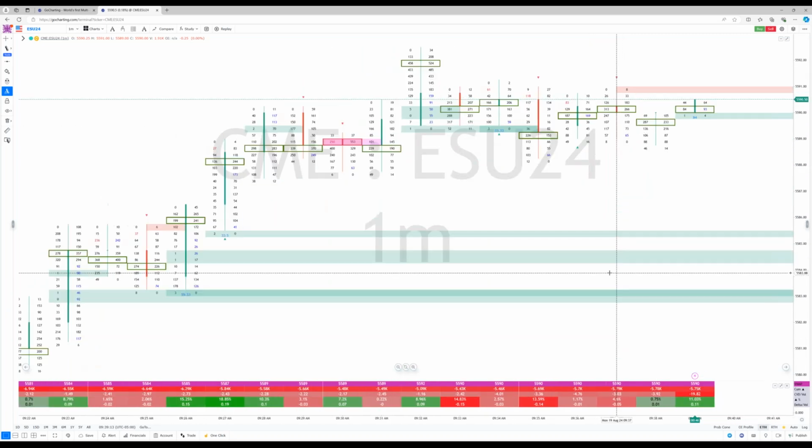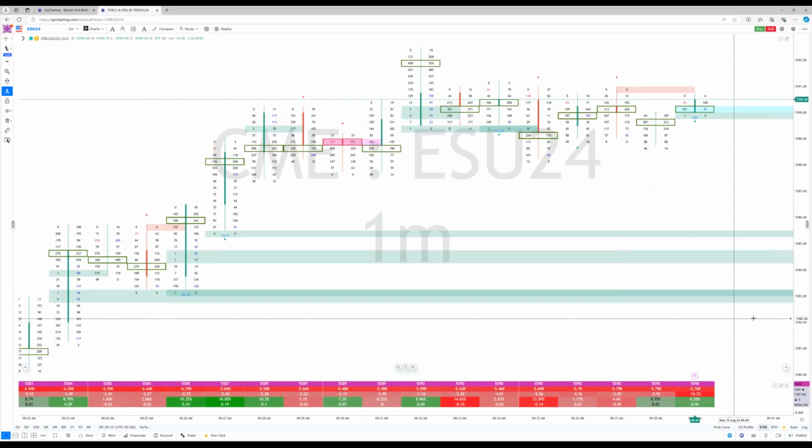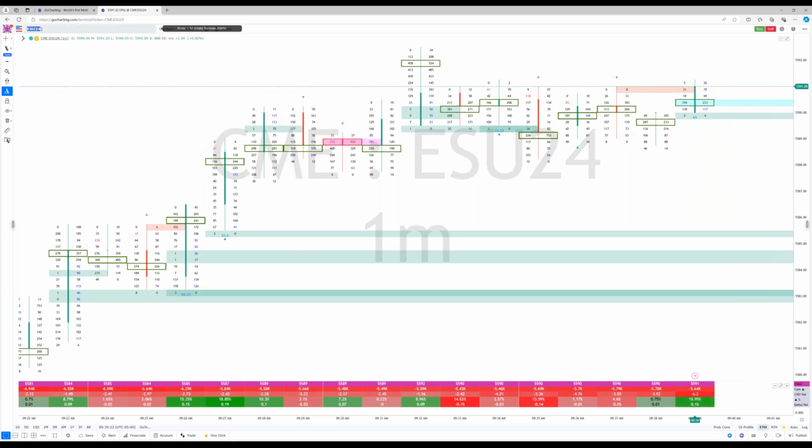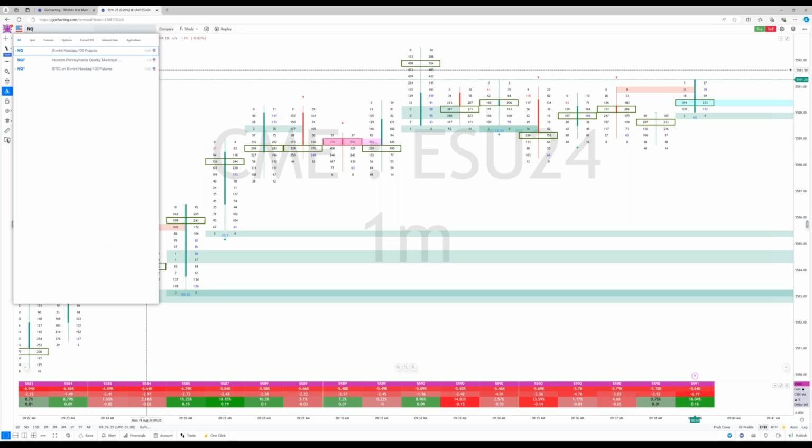Okay, so here we go. Every tick is showing up. If you're on a market like, say, NASDAQ, that has big ranges per bar, you might want to aggregate that, 4 ticks into 1 tick. Let me show you here real quick. Pull up a NASDAQ chart.